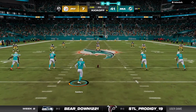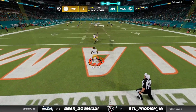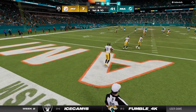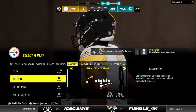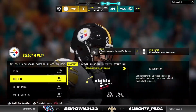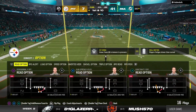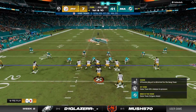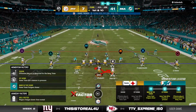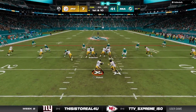Now after the touchdown, ready to kick it away is Sanders. Fair catch going to be taken, and this will be moved out to the 25. The Pittsburgh offense at the line to start their next drive. Where we stand right now in the 4th quarter, this one pretty much out of reach.